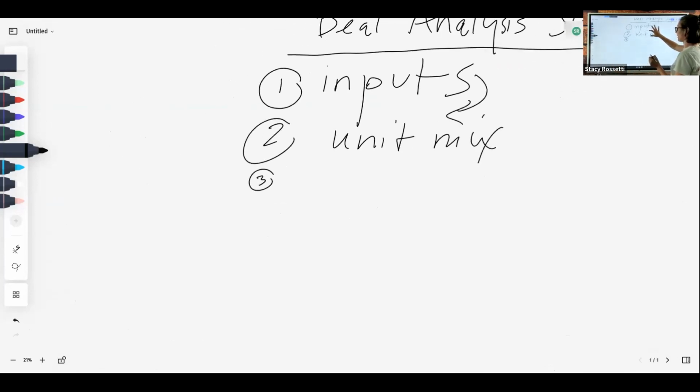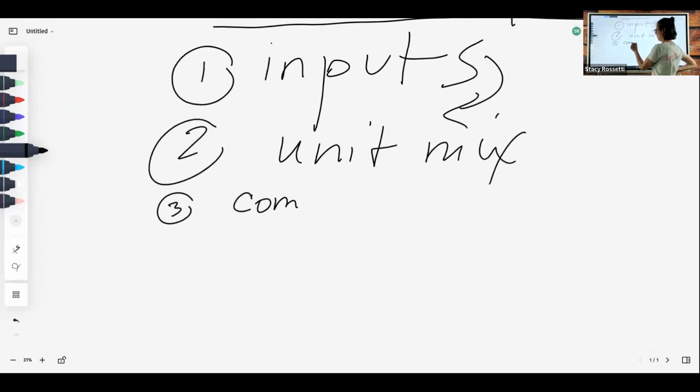The next step is competition. You're going to look at the competition and do a competitive analysis. What are all the competitors charging? You need to compare apples to apples. If they only have 20 by 10s and you have 10 by 10s and 10 by 15s, that's not a competitor. Competition is what all the competitors that have 10 by 10s and 10 by 15s are doing. So when we do our competitive analysis, it's apples to apples. Keep that in mind as well.